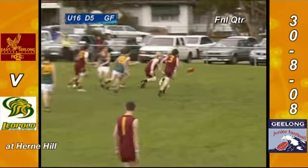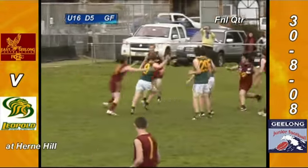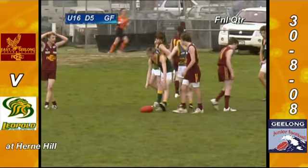Plays on quickly. Could have been a push there, Havelberg. No free kick forthcoming. Evans, good courage, picks up the loose ball. Could he have been pushed? I think he was. And Tommy Norton will get the free kick for the Lions.